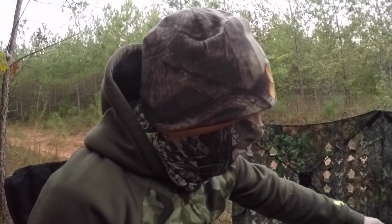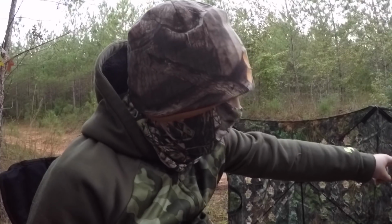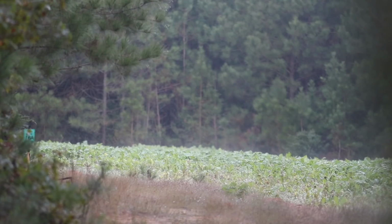Well, we got out in the woods. It was mid-October. It was a damp morning. You'll notice in some of this footage, the lens is kind of foggy. There was a lot of mist and condensation that morning. It wasn't really so much foggy as it was just very misty. There was a lot of water in the air, so the lens had some condensation on it, so I apologize for that in advance.